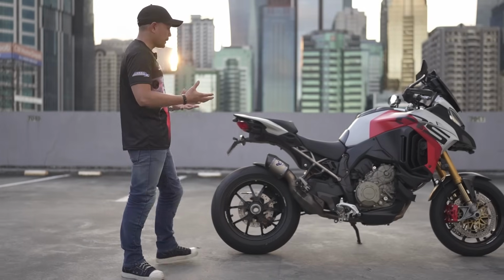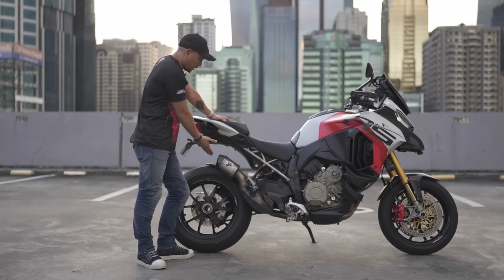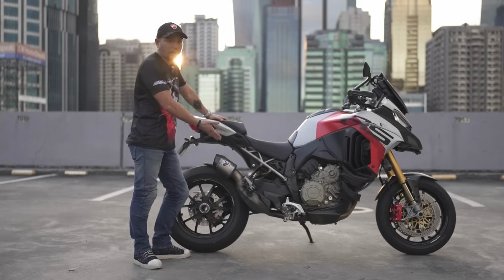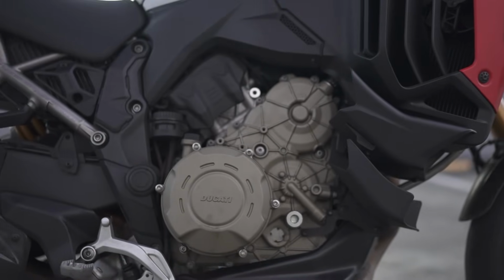You know what? If I was a racer, I'd actually sell my bike, but I'm not. And I'm happy with the V4. Maybe the Pikes Peak though. So before anything, I want to point out that this is not in complete stock form. The owner did change the exhaust. It comes with an Akrapovič, they changed it to a Termignoni, and they also put the cover on the dry clutch.